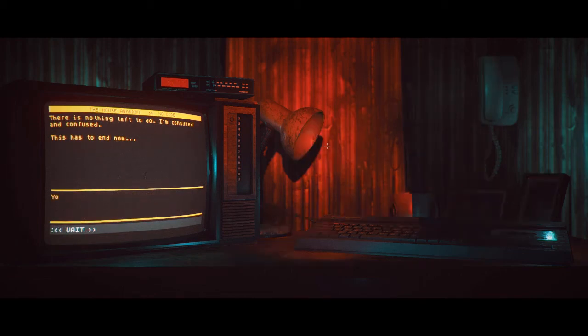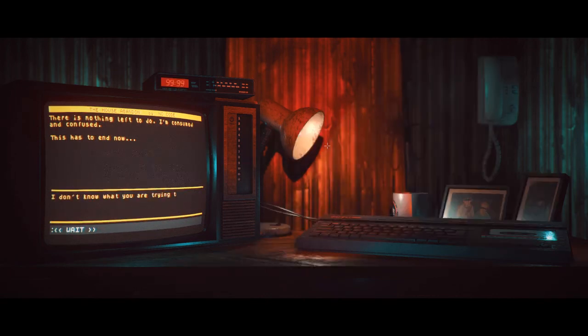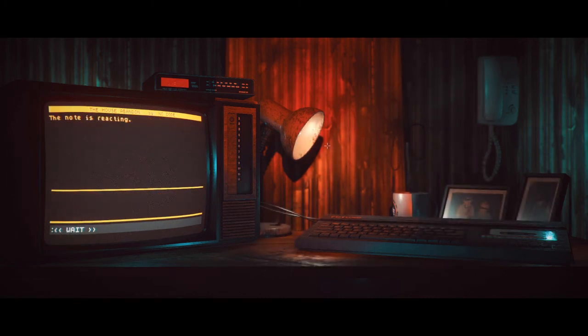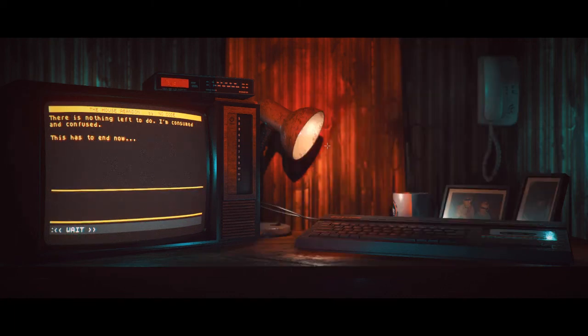Exit game. This is where it has to end. Turn off game. The note is reacting. Get in the door. Get in the room. Get in. Do it. Go. There's nothing left to do. I'm consumed and confused. This has to end now.